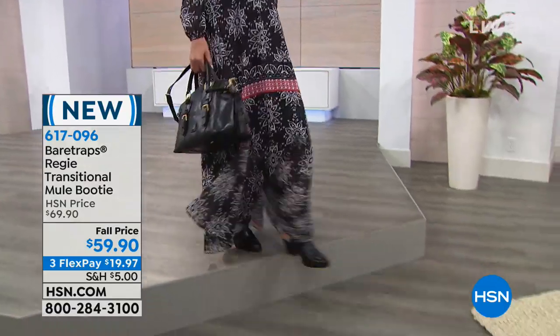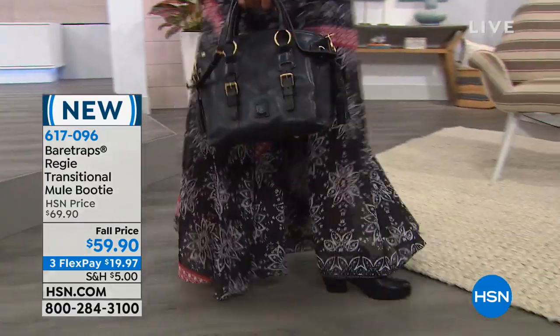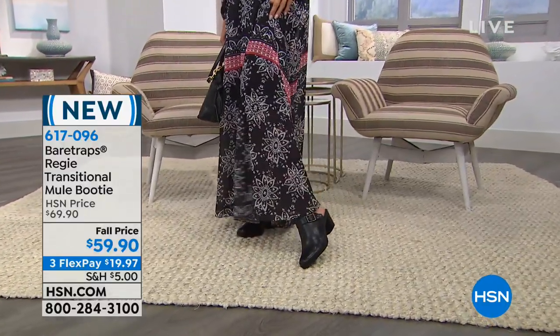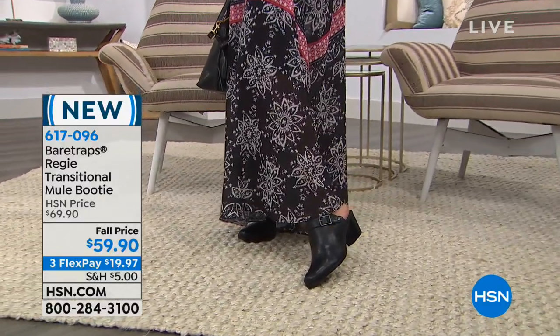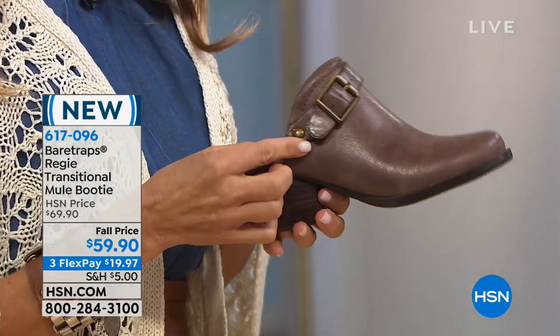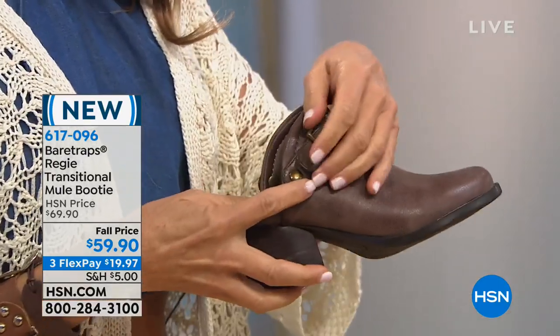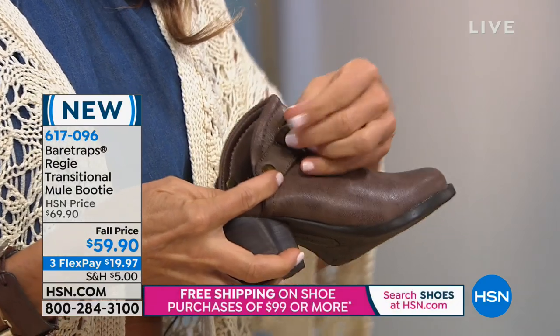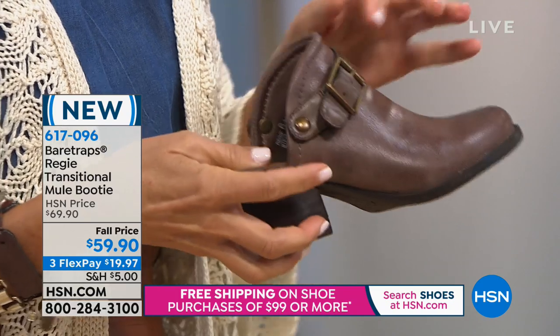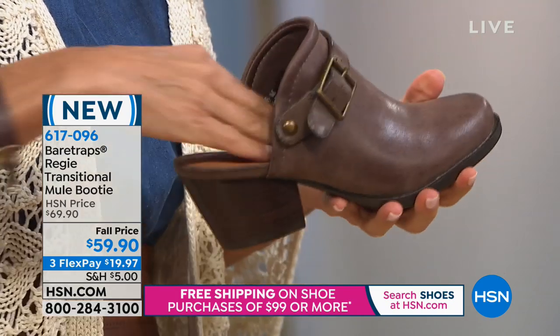Now, your foot's really going to stay in there, though, even if you don't flip it. It really does. The inside lining is leather, and it's wrapped around the heel. The outside is a faux leather, and then you have this great strap with an adjustable buckle, you can see. And then there's a little tiny bit of gore here to give you some stretch. And so that way you can adjust it how you want it. But again, this gives you a little more security when your foot slips in.